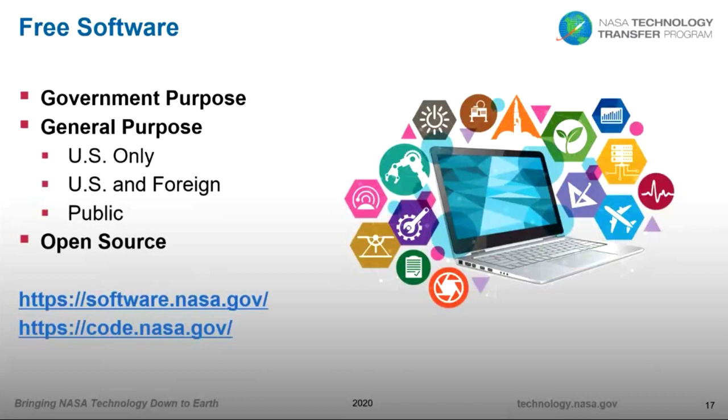So the government purpose one is if you have a government contract and you need access to the software. The general purpose one is what's going to fit the bill for most people. So it's U.S. only. You have to be a U.S. company for that. U.S. and foreign, so that's open to any U.S. and foreign company that can apply for it. And then public is open for the general public. And then we also have our open source, which is open for everybody. And those technologies can be found at software.nasa.gov and our code.nasa.gov.